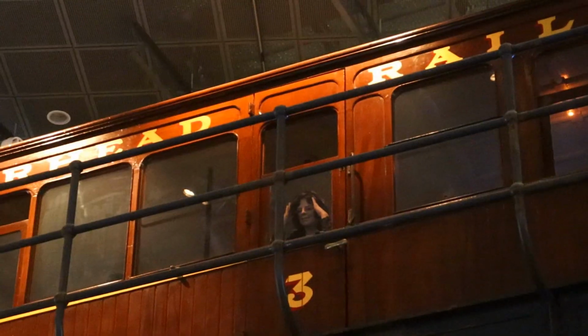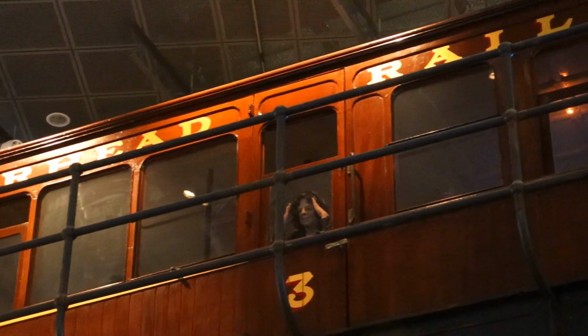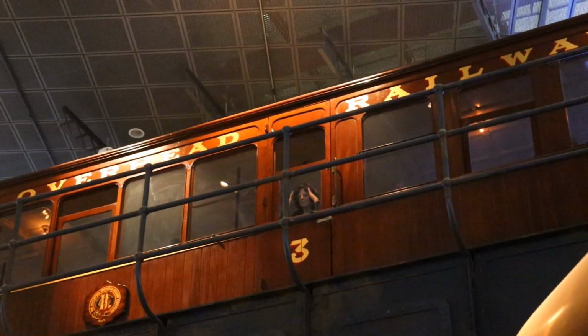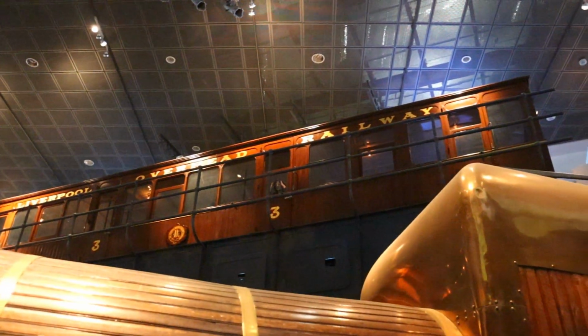That is petrifying. I hope that's fake. If that's not up there when we walk up there, that's so scary. Looking down on lion. Let's pray.